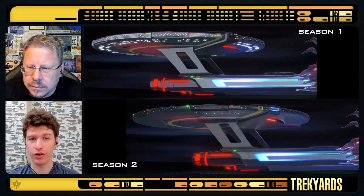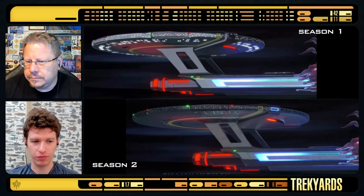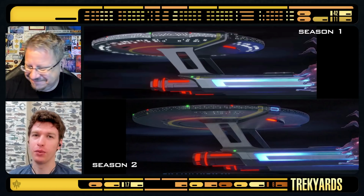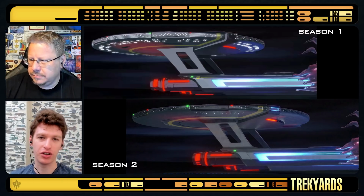In fact, we've done our own photoreal Cerritos for the Trekyards project, and we've actually added most of these details before we even saw this version, because obviously they should be there. It'd be fun to compare how we did it versus they did it. But yeah, it's so the same but so a bit different.